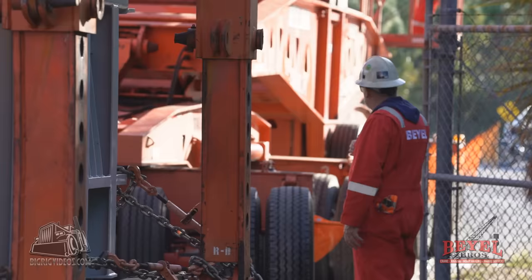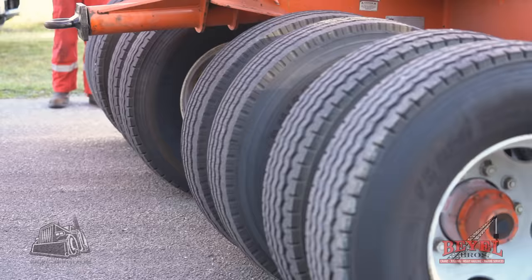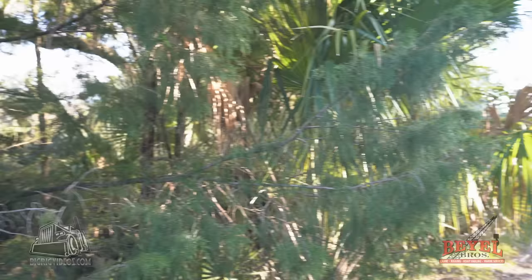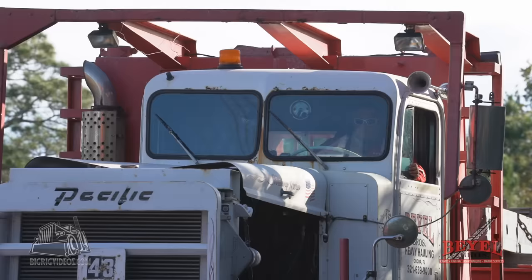And I'm turning. Be a little more on the front dolly, Nick. All right, let's go forward real slow. Push, Doc.